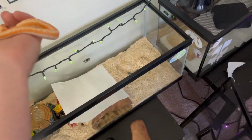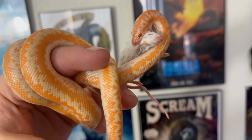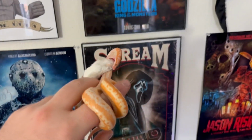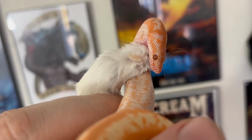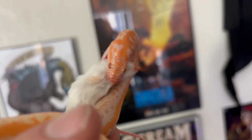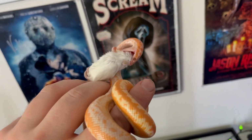And it's really cool. You guys missed it. I thought I was hitting the record button, but he's a very passionate eater, I guess you would say. So now I've got to try to get him off my finger as best as I can. I like to look inside their mouth, just to make sure everything's good while they eat. And the mouth looks nice and pink inside, so I think we're good there.